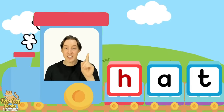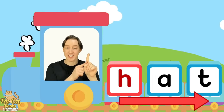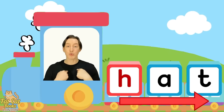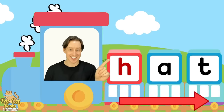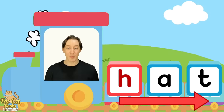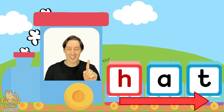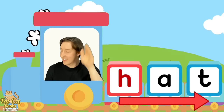Excellent! Now let's try and read the word together. Get your finger ready and you help me read the word slowly. I'll read it first, then you try. Hat. Okay, now you try. Great job! Now let's read it again, but a little bit faster. Hat. Okay, now you try.